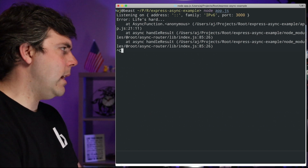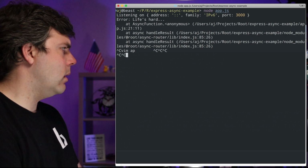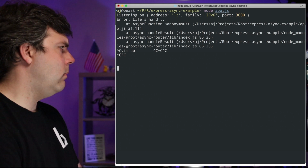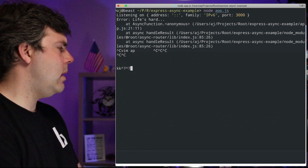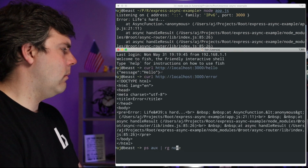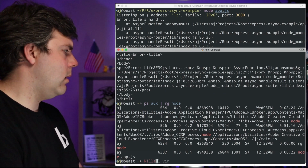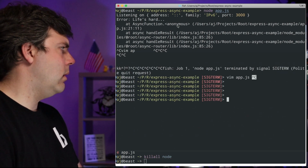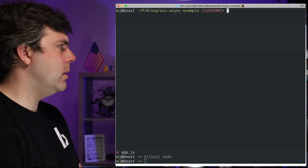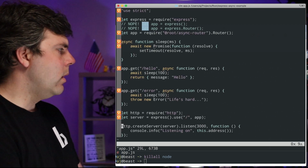So what we could do instead is we can make our own. Whoops, what's going on here? How bizarre. I don't know why Node won't die right now. But I think it's fair to kill it. Oh, there it goes. Must have just been a hiccup. Ghost in the machine.